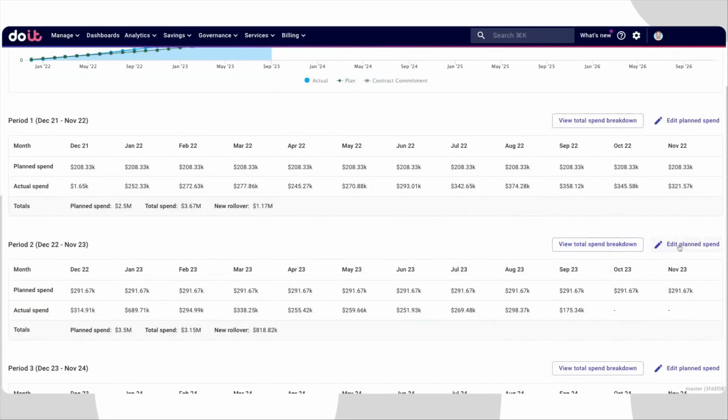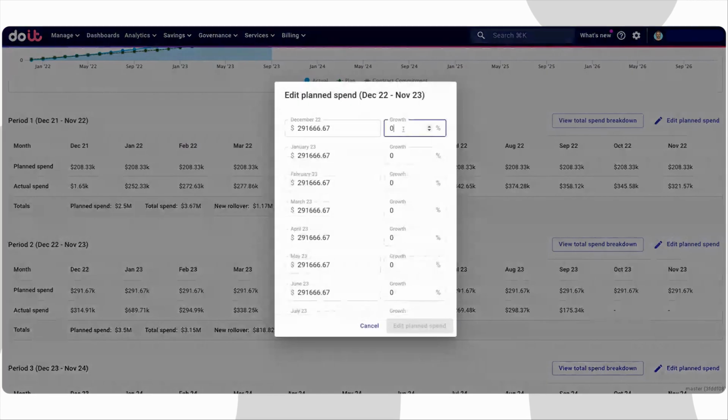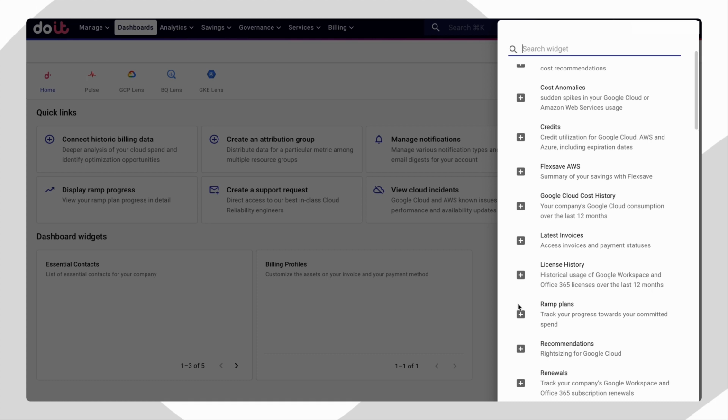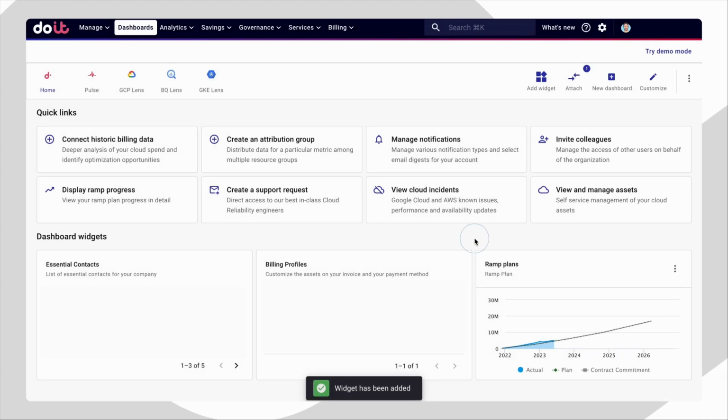And sometimes your growth projections change from when you initially made the commitment. And so we made it much easier for you to modify the spend growth percentage that is factored into your planned spend. So maybe for a couple months, you anticipate 5% growth, and then you anticipate 3% growth after that month over month. You can easily change that in a couple of keystrokes. Finally, you can now monitor your RAM plan progress from your custom dashboards just by adding the RAM plan widget from the widget library.